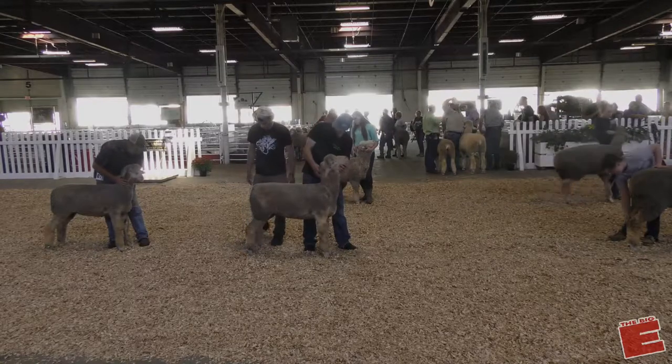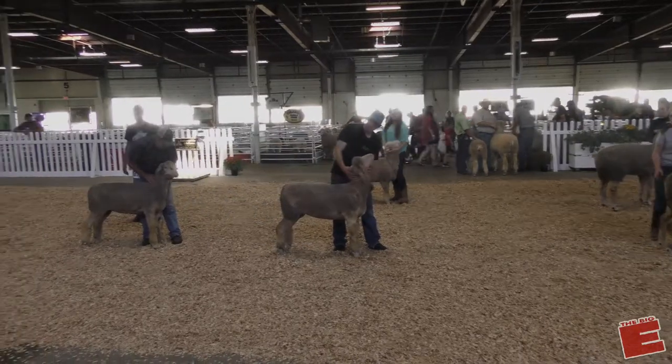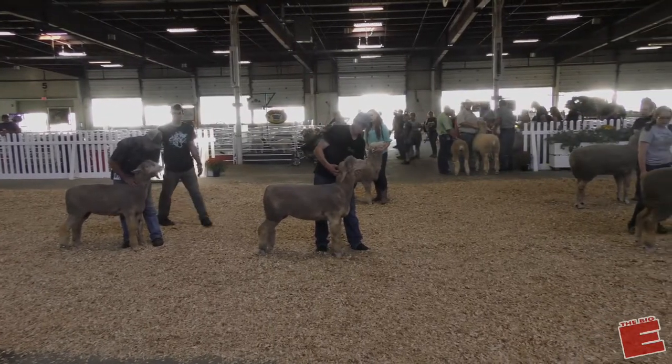Champion Ewe in the Junior Rambouillet Show this afternoon will be the first place Spring Ewe Lamb. Reserve champion will be first place Yearling Ewe.